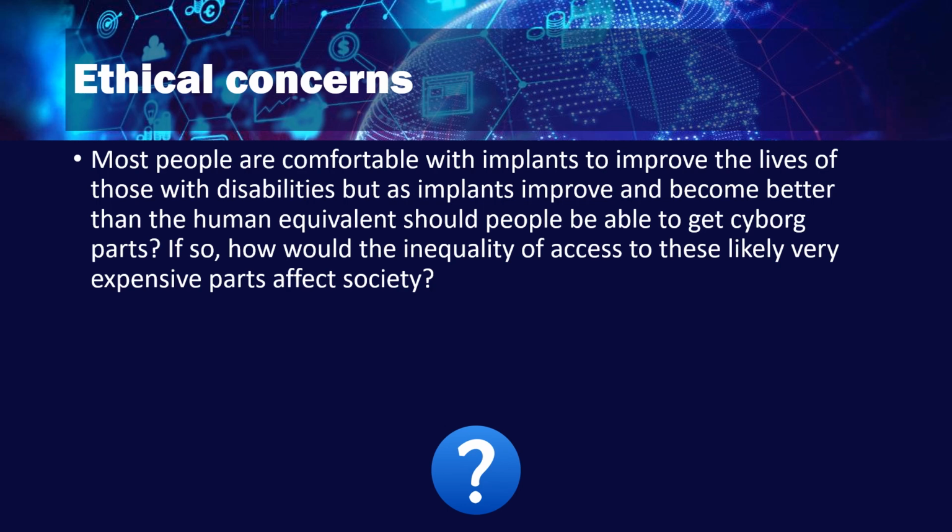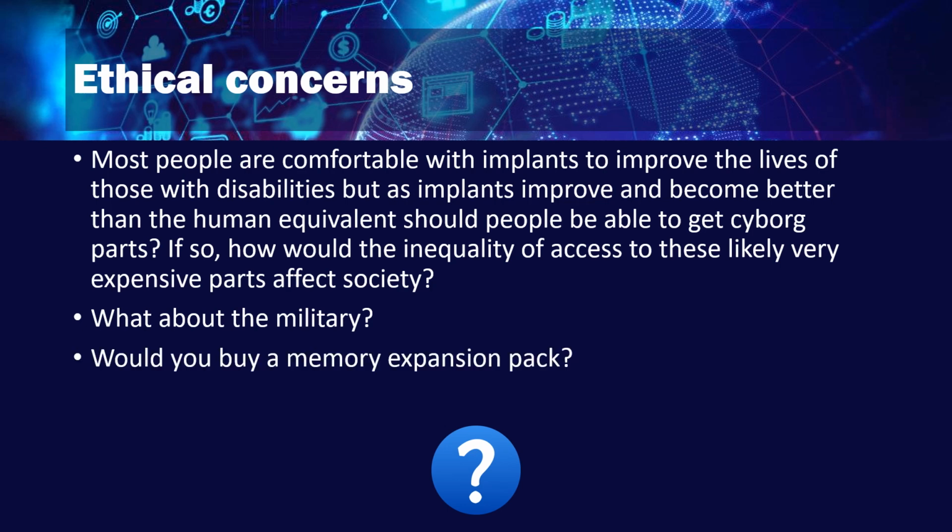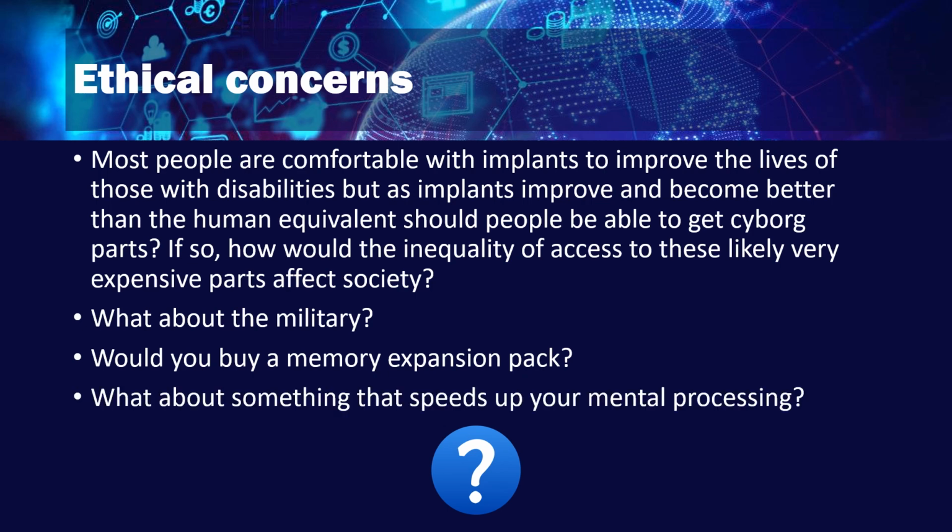But as implants improve and become better than the human equivalent, should people be able to get cyborg parts? If so, how would the inequality of access to these likely very expensive parts affect society? What about the military? Do we want an army full of bio-enhanced soldiers? Would you buy a memory expansion pack if you could get your memory expanded in the mall in under an hour? What about something that speeds up your mental processing? Would you let someone put something in your brain so that you could think quicker or better?